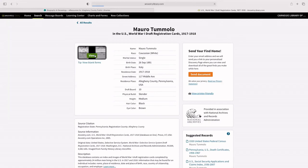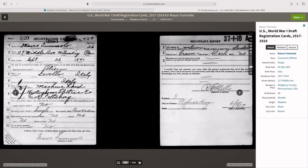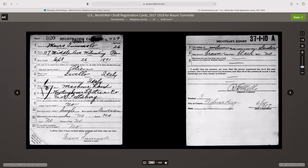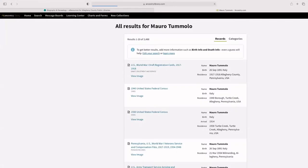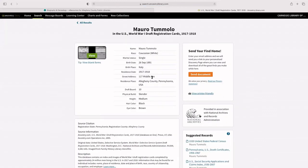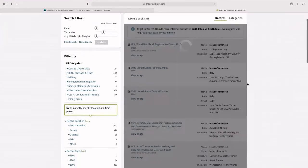While looking at the record is great and you can print it from here, it might not be as helpful, especially with some of the really difficult ones. This is more helpful because it gives us the address, when he lived there, birthplace, birth date. I love this physical build, slender. I think that's so fascinating. So let's go back. Let's see what other records we have.